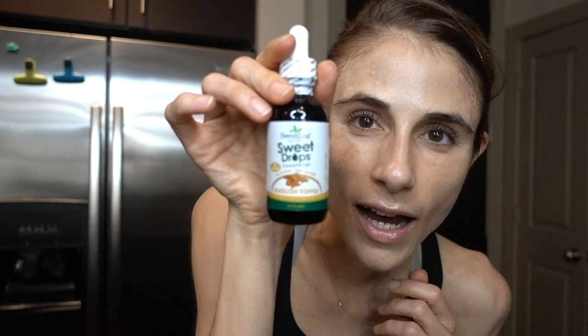I got berry because, you know, strawberries are in season. So I thought I could make a strawberry lemonade one, that would be good with some of the berry drops. And then I also got English toffee. I thought that might be good to try. I just love the taste of toffee, so I'm excited to try that flavor, and I will let you guys know how it goes. But coconut was awesome. I polished that off the other day.